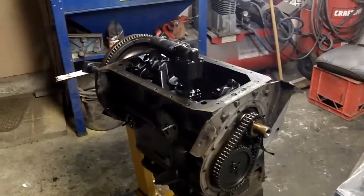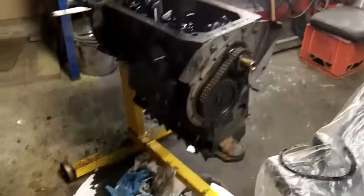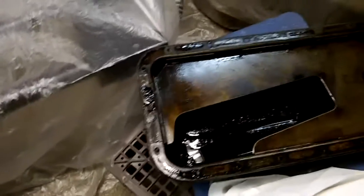Alright guys, last update of the night, before we go in and upload this. I've got the pan off, obviously the motor's upside down. We've got the pan down here, and I'm happy to say I'm really happy with what I see. Not a lot of sludge, not any metal in the bottom of the pan, which is great.